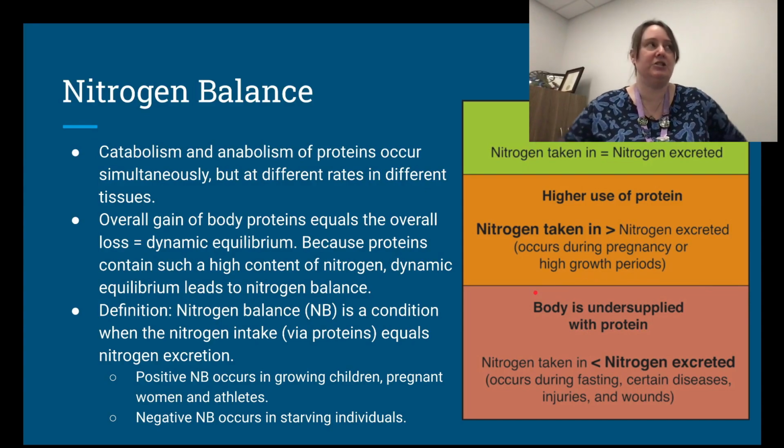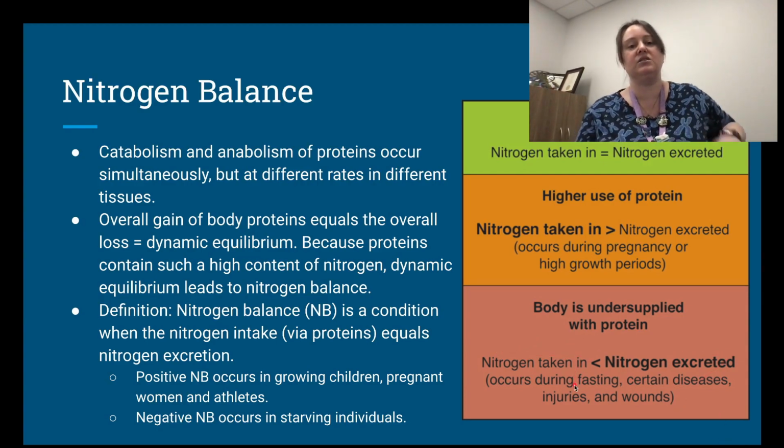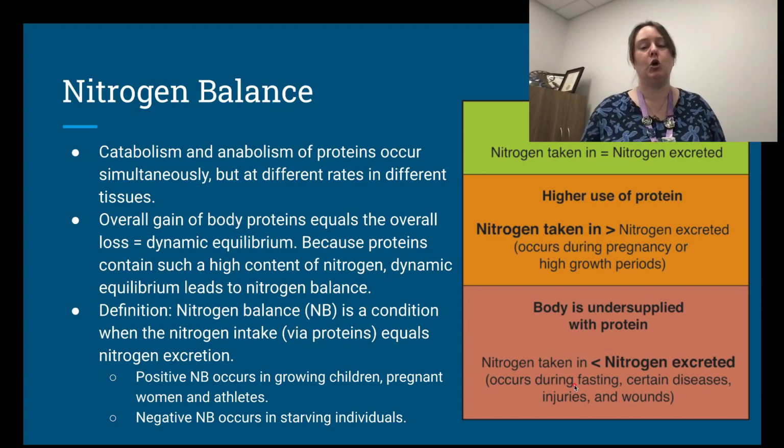Anyway, if you're growing or you're trying to get all muscly, you're taking in a lot more nitrogen than putting out, and that's usually because you're building. Now, if the body is undersupported with protein, that means nitrogen coming in is less than the nitrogen going out. This occurs during things like fasting, certain diseases, injuries, and wounds, because we're using a ton of protein to fix ourselves or fight off a disease. So more nitrogen is leaving than coming in, and it leads to a deficit. That's not cool, and it can lead to major issues as well.